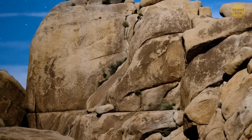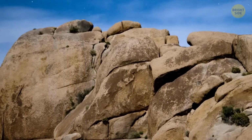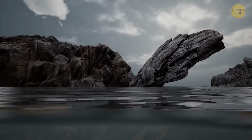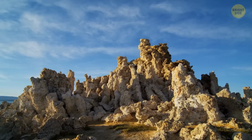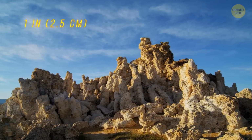But what not so many people know is that the moon also causes rocks to rise and fall, just like it does with water. Of course, this effect doesn't look as dramatic as ocean tides, but it's still noticeable. Earth's solid surface moves by an inch or so with each tide.